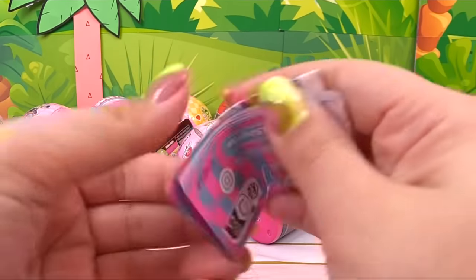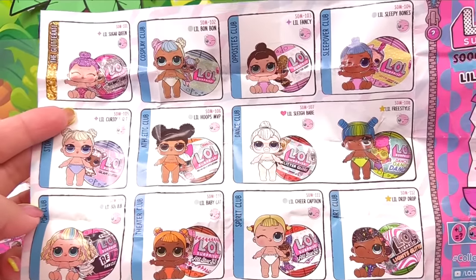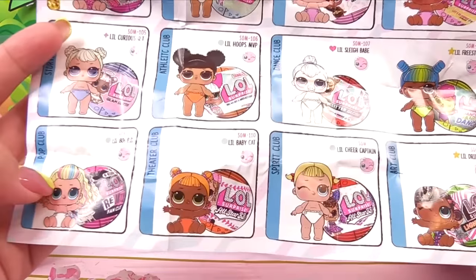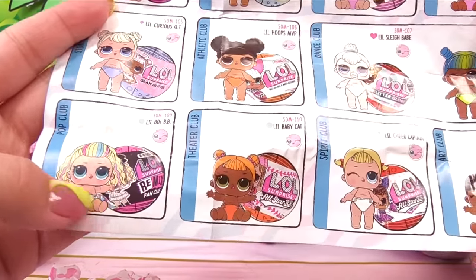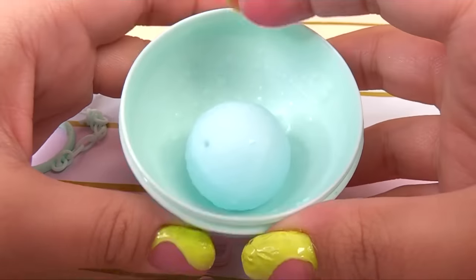Let's check out the collector's guide and see who we can get in this series. So we've got a So Mini little sister in a lot of these extra series. Oh, cool. I want one of these tiny little remix balls with little 80s BB. Well, here's everything little Bon Bon came with.